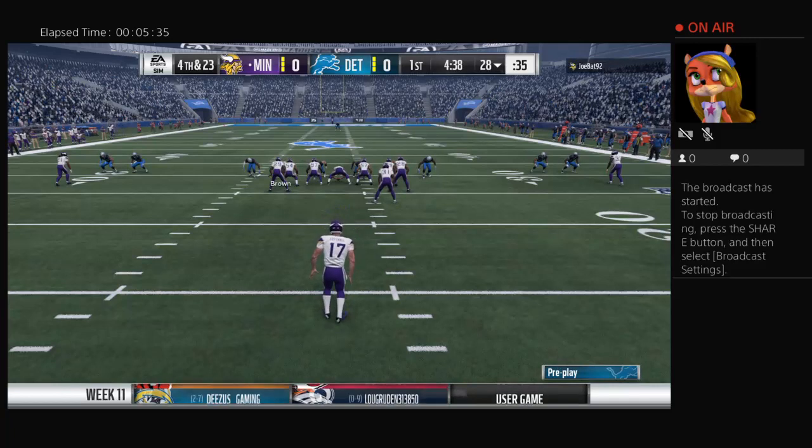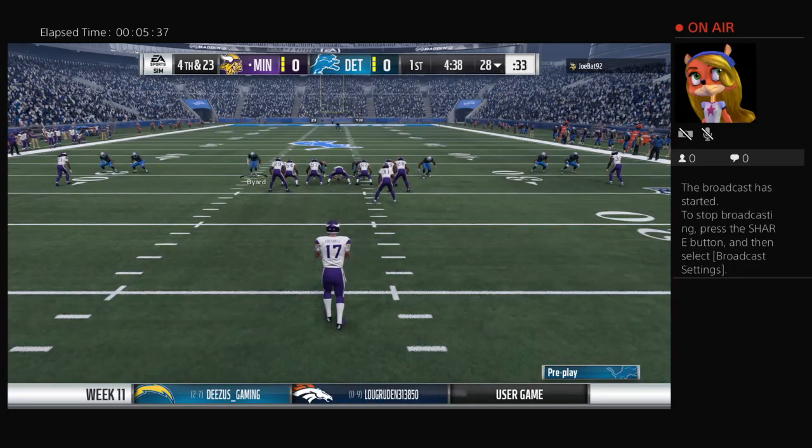This defense is not going to make it easy for you. They're a physical group, and we just saw it there on that play. He came in, made the contact, just as he's trying to haul it in.